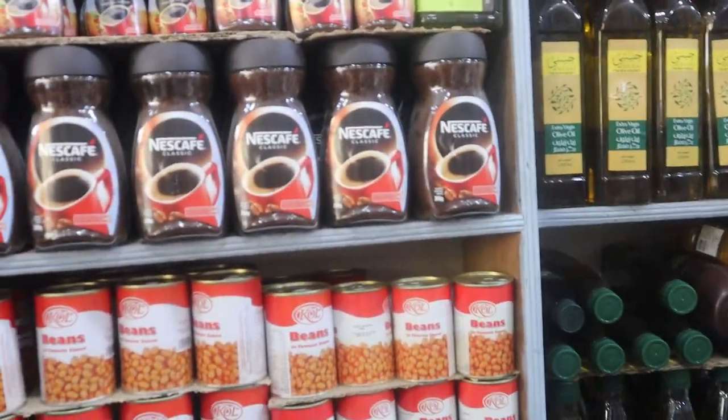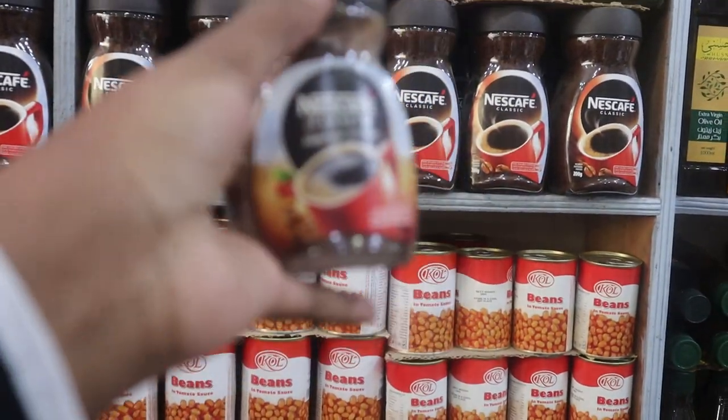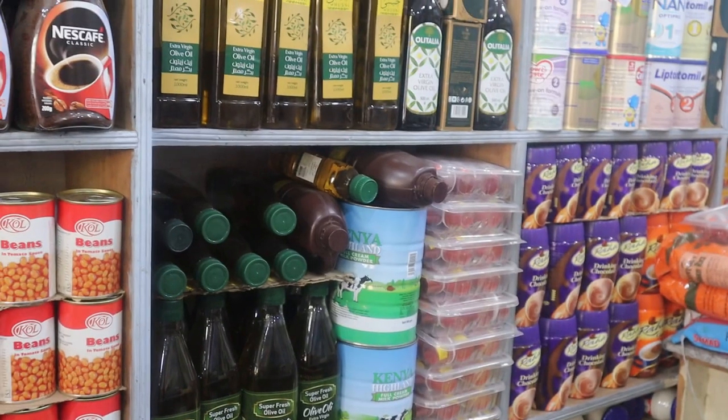This is the normal coffee, Nescafe. This is what I'm getting because I'm the only one who takes coffee right now.